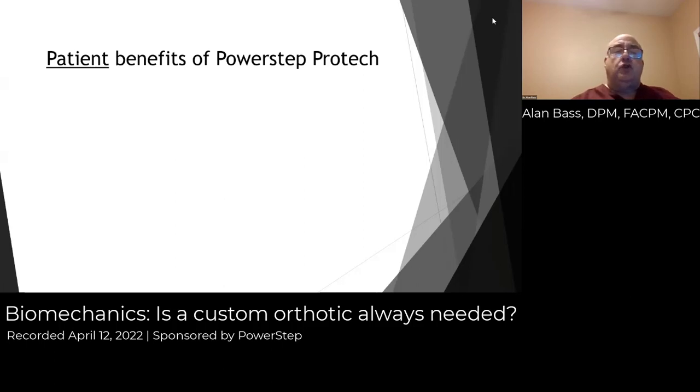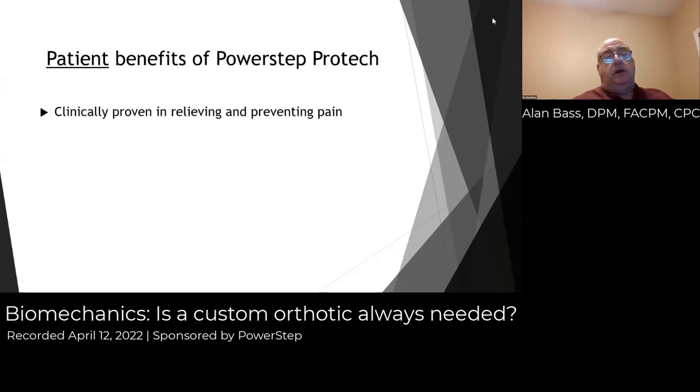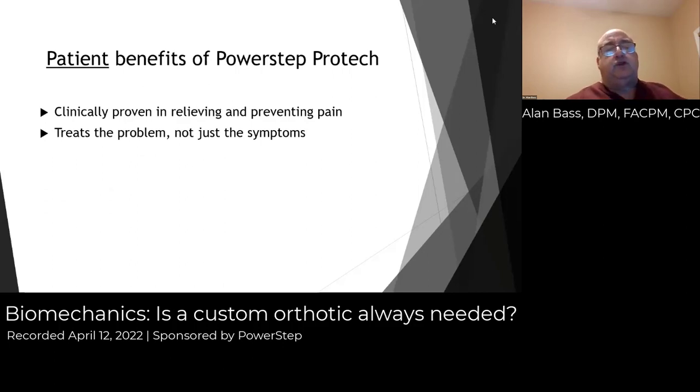So what are the true patient benefits of utilizing the PowerStep ProTech device? Well, it's clinically proven in relieving and preventing pain. It treats the problem, not the symptoms. Remember, we're holding and treating that biomechanical problem with the use of this semi-rigid device. So it's treating the problem, not just the symptoms. It's a fraction of the cost of custom orthotics.